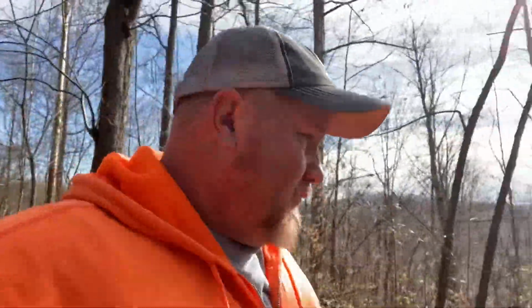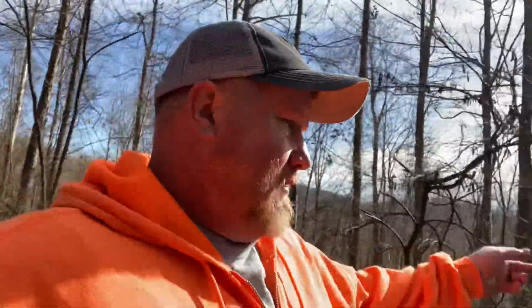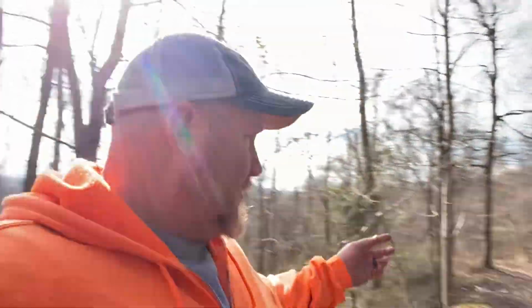All right, folks, I'm in the woods again, trying to find this cemetery. I just talked to the landowner. He owns all the land around the cemetery, and it's somewhere out this right of way. This might be where he's talking about. He said there's a fork that shoots over the hill. And man, it's been a sloppy mess. So let's see if we can find it.